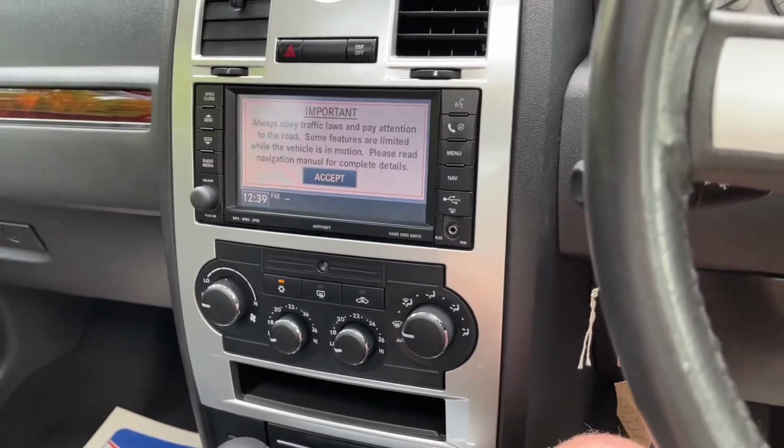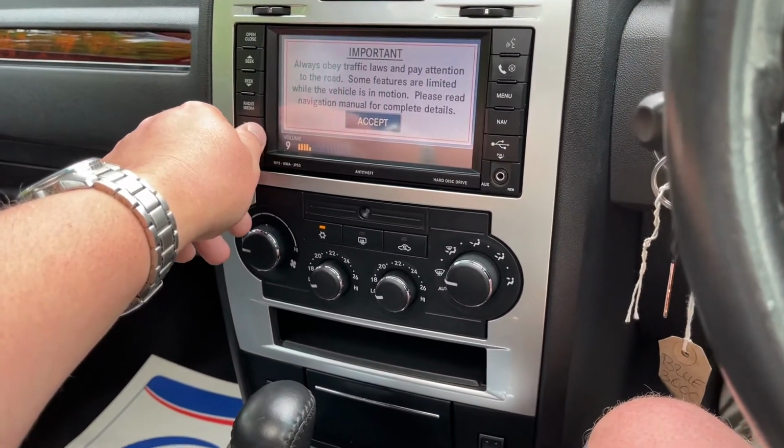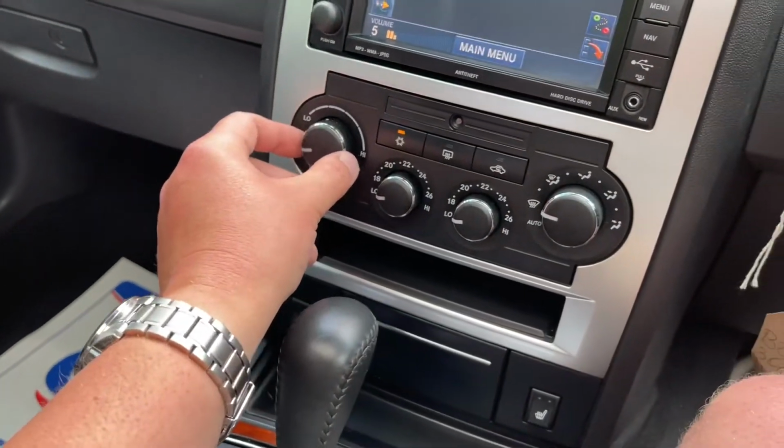This is a lovely car. Why am I selling this car? I might not. This is the problem, people. When you have your own... I'll tell you what.